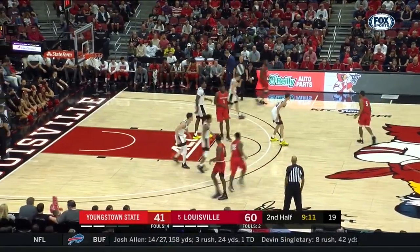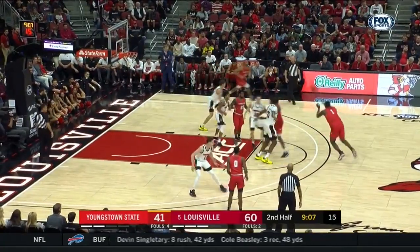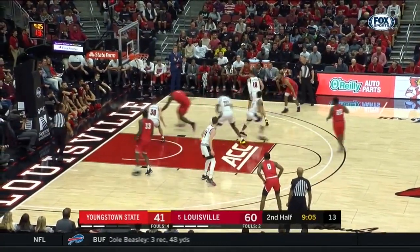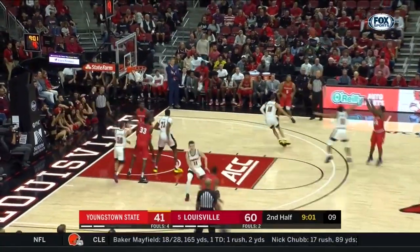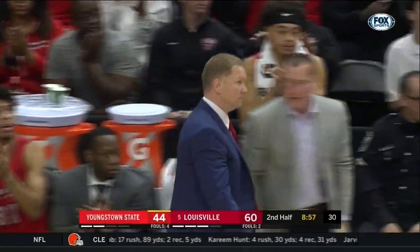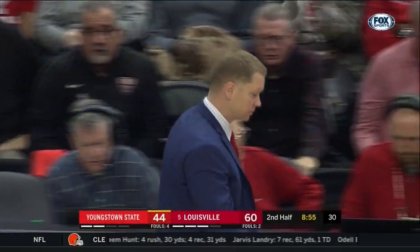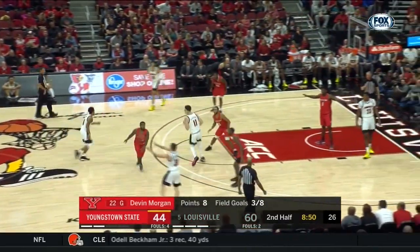That closed the gap to just 7 at halftime. That's one of the reasons they were able to close the gap, is they made shots. And that sounds very simplistic, but it's true. You make shots, the game's pretty easy, just like that. Devin Morgan, 8 points prior to that shot. Just 23% from the floor in the second half for Youngstown State.